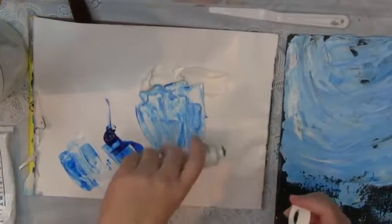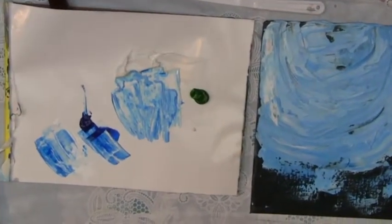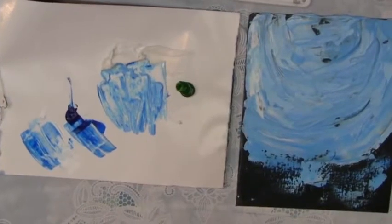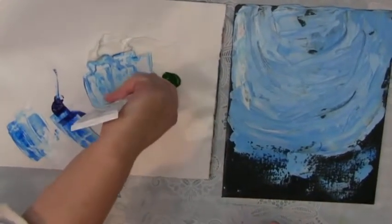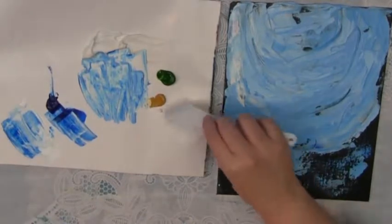I'm just coming over here and getting some color. I'm not really painting here. Don't hold me to this. I'm not actually painting. You think I'm painting, but I'm not actually painting. You're like, but it looks like painting.